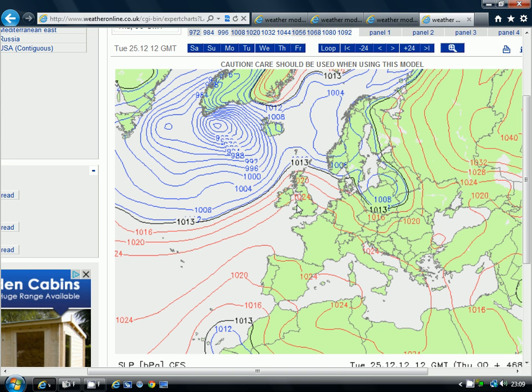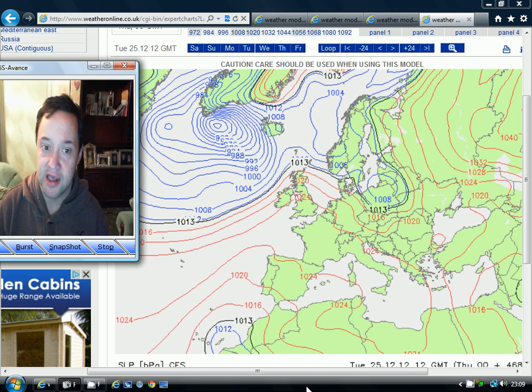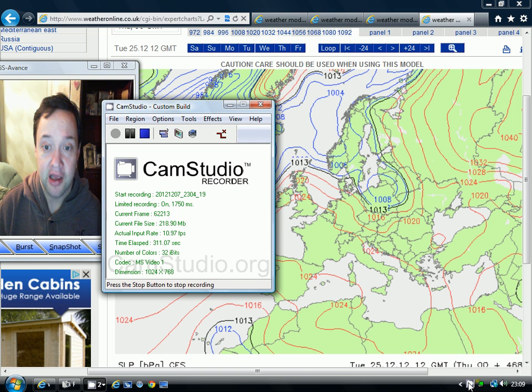Temperatures around 7-8 degrees in the south, 5-6s in the north, mainly dry, quite mild. It's a nice sort of Christmas Day type setup. But unlike the first 3 charts, this one really isn't particularly cold. But 3 out of 4 isn't bad, as they say.